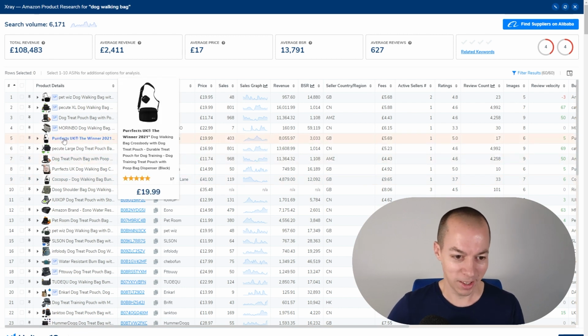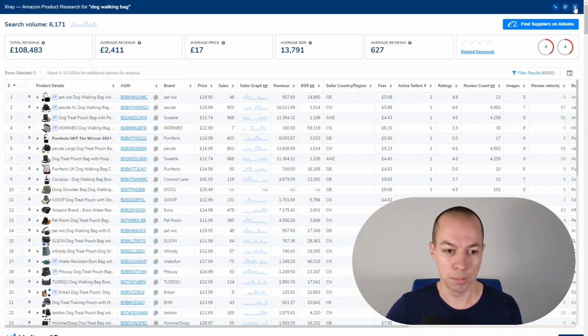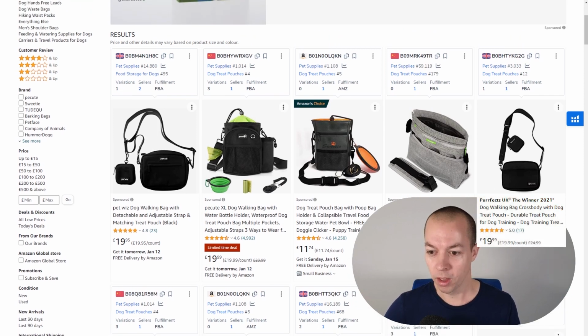It's even happening in X-Ray. These guys here, somehow they have got the first part of their title in bold. And if we actually go to the listing here, actually they're not there, they're up in the top right corner. Look at these guys. How on earth have they got Perfect UK, the winner 2021? One, they're using text they shouldn't be using in the first place.